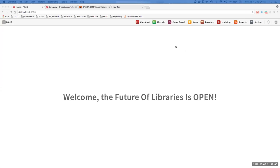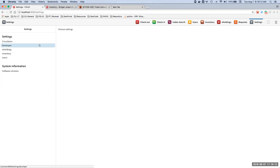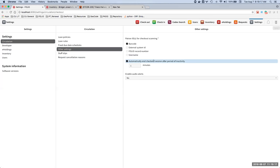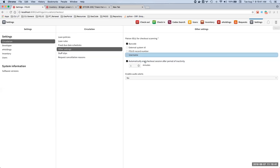The issue that I've been working on is checkout timeout. That is, if there's any inactivity and the checkout timeout time has elapsed, the actual session will clear. First I want to show you in the settings under circulation, there is the setting for automatic end checkout session after period of inactivity. You can turn this off if you don't want your sessions ever to clear, or you can turn it on. I've set it to 1 minute so that we don't have to sit around long in this demo, but you can change this to any timeout period that you want to set.